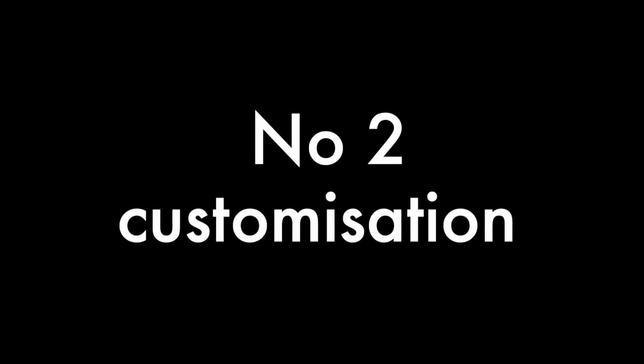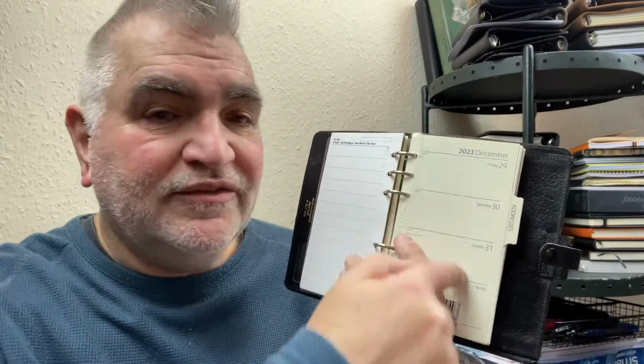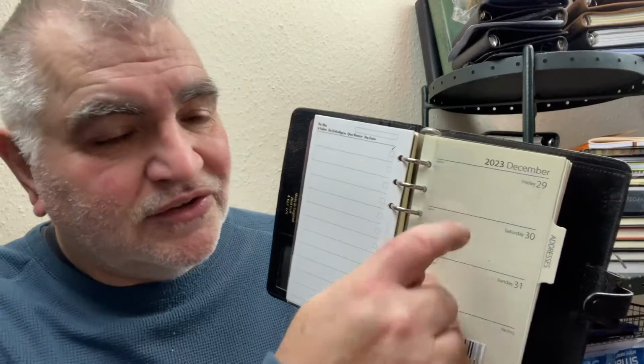Number two, customizable sections. So I've just turned this at random, and we can see that there's a diary on your, I don't know, right or left. I can't work that fast. But we've also got some to-do lists here, and some maps, and some note paper. There's all sorts of things you can put in here. But the beauty of it is it's completely customizable.